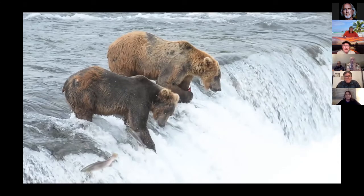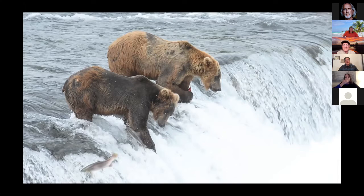Have many of you gotten to go to McNeil River Falls? That's on the list. Has anybody gotten to go there yet? McNeil River up in Alaska, where these bears are fishing? Is that Katmai? Yeah, it's in Katmai National Park. It's on the list. Yeah, good. I highly recommend it. It's well worth it.